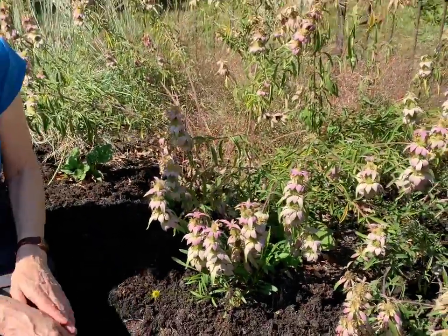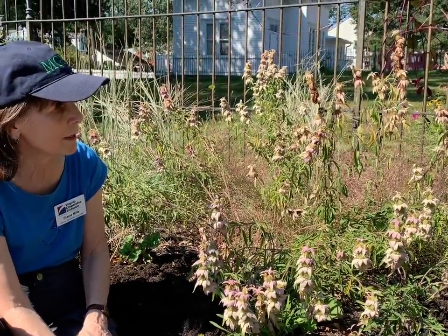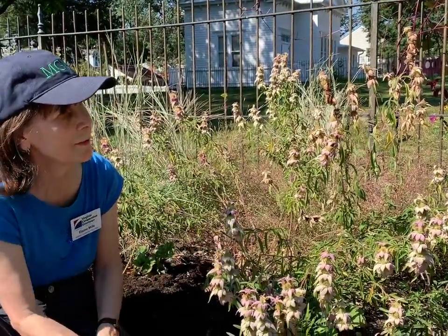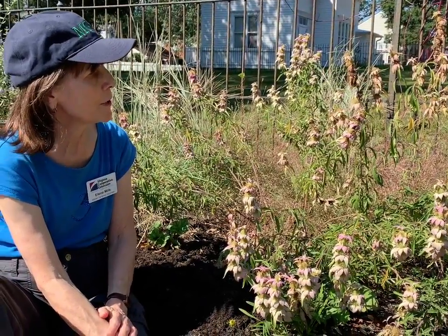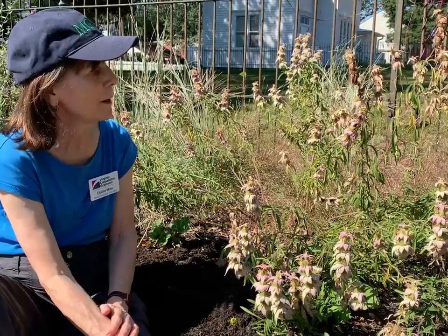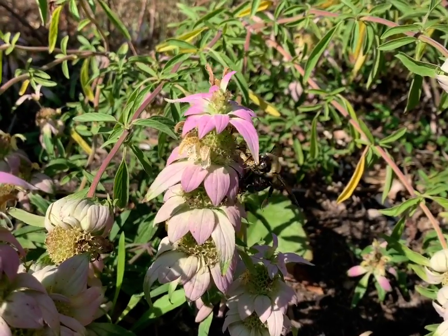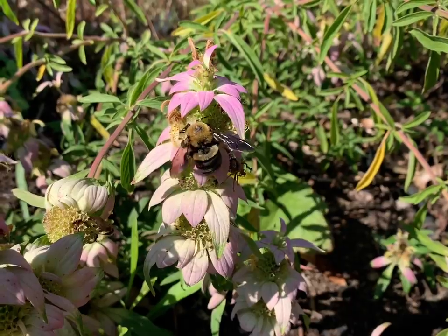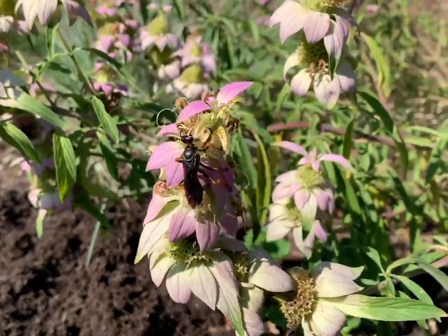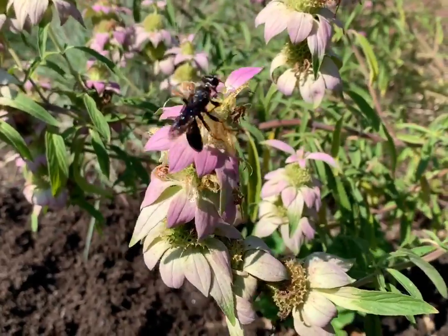And as you can perhaps see, they are very attractive to pollinators, native bees, including bumblebees. There's one right there. Skippers, other types of butterflies. So, an excellent native plant to add to your garden. One of the insects particularly attracted to the spotted bee balm is the carpenter bee. You can see him collecting nectar and pollen. And here is a wasp doing the same thing, clearly not interested in spectators.